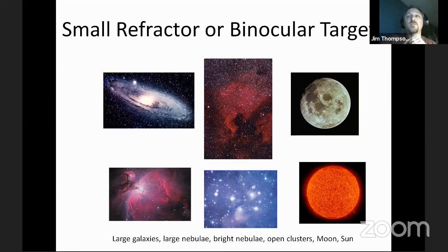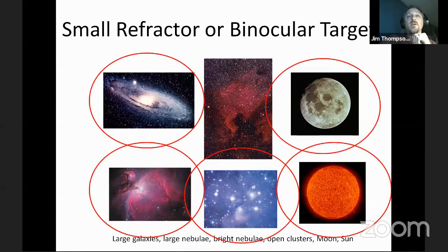Now, to observe from the city where there is a lot of light pollution, you're really only going to be able to observe the objects that I've circled in red. So, objects that are much brighter than some of the other ones. The North American Nebula is quite dim, and because it's primarily emission from hydrogen, its wavelength is way down in the red end of the spectrum, and at night with your eyes you can't actually see that. So you will not see the North American Nebula from the city.